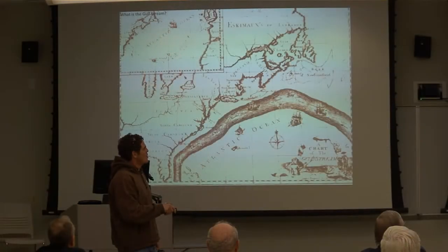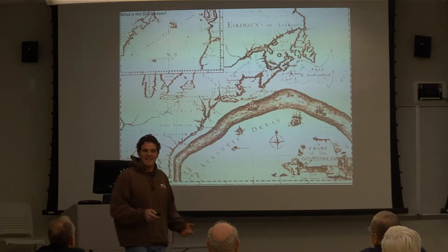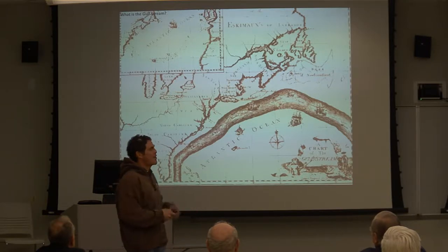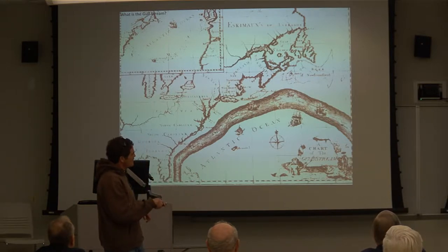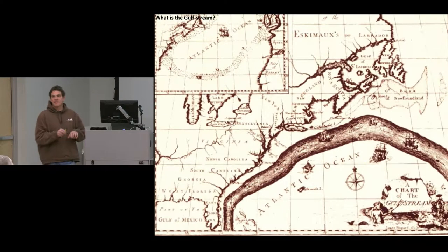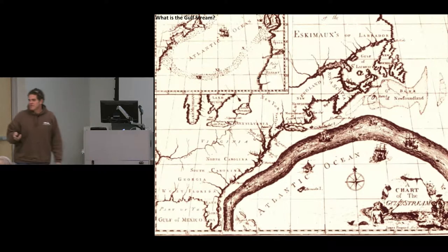What's on either end of the depiction there? Where does it start? And how far up does it go? Well, that's a good question. So really, there's no beginning or end, right? It depends on how you determine that, because it's a cycle of water that moves up and around the Gulf of Mexico, comes up the Florida Straits, and then as it gets further offshore, it gets diffused and variated as it comes out.